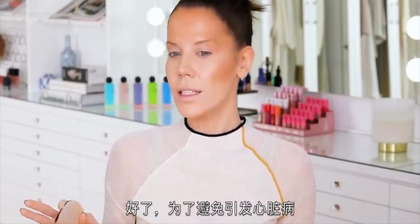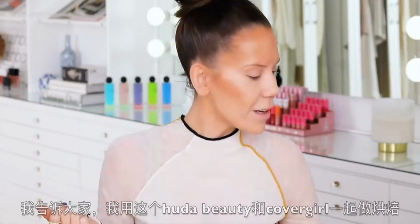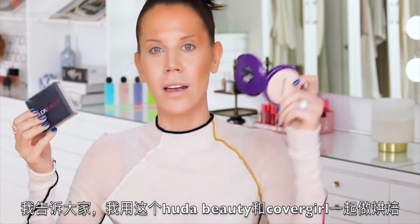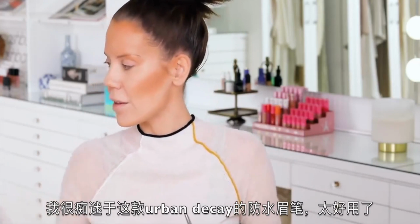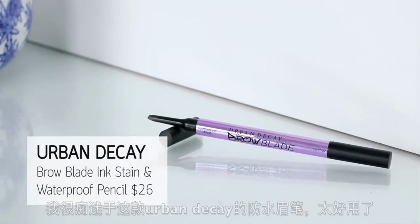All right, I'm gonna save myself a heart attack and throw on a little bake and brows. I will let you guys know that I am gonna be using the Huda Beauty to bake with and CoverGirl. This is the duo at the moment that I'm loving so much. And then of course, I'm obsessed with the Urban Decay, the little dual-ended brow blade. So good. I've been wearing this so much. It is so good. All right, brows are coming on.